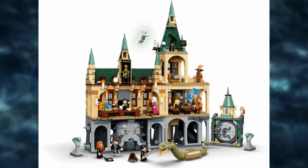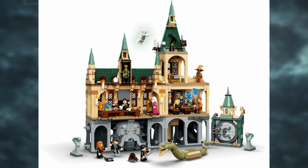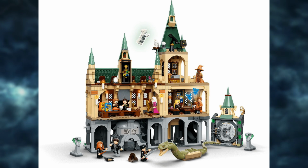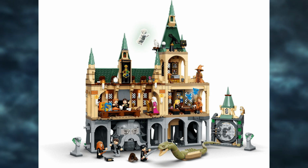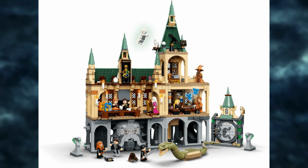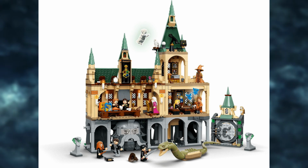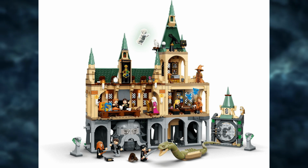Also, I did want to point out that the Nearly Headless Nick minifigure here is supposed to glow in the dark apparently, and that's something that we don't typically see too often in LEGO minifigures, so it's nice to see that here, and I think it works pretty well for the character. And yeah, the set is just really big, it's really awesome, and I'm sure a lot of Harry Potter fans are going to be really happy to have this in their collections.